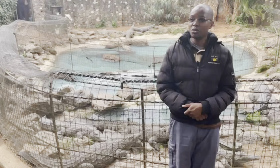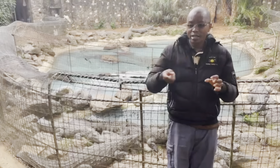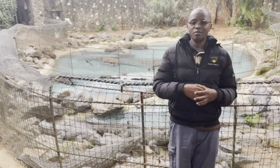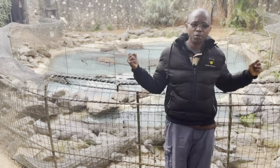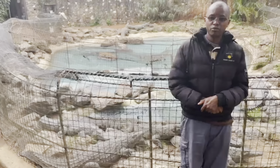For example, if you throw a big piece of meat, all of them come. They bite each side. Then they rotate. When they rotate, they manage to cut smaller pieces of the meat. They are strongest when they rotate, so they have strong muscles. They can break down the bones. That's why they spin when they share the food.